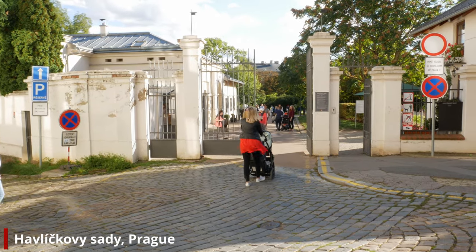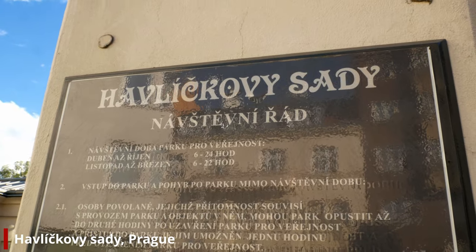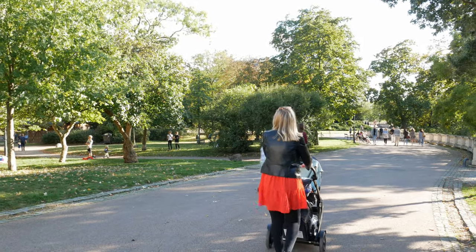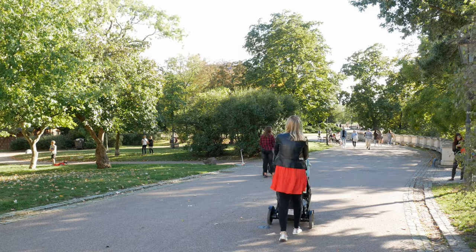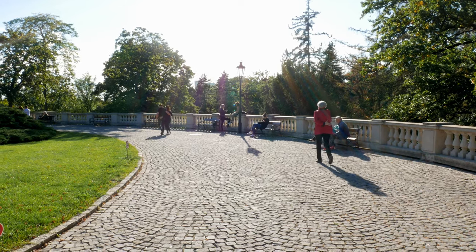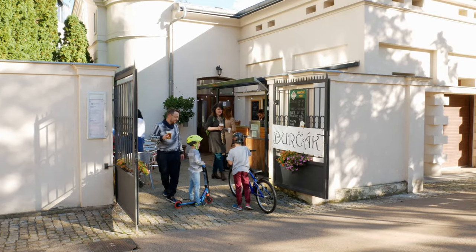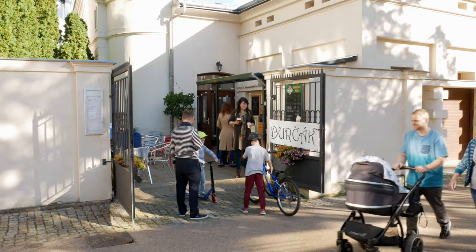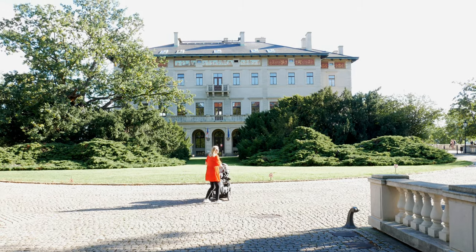So the first stop is Havlíček Gardens. The whole park is inspired by the Italian Renaissance, with entry being free. The gardens and the estate were established by a factory owner called Moritz Grobe in 1870. As you enter the main entrance, you'll find a cute cafe where you can get some refreshments and also local Czech drinks including Burčák, which is young fermented wine.